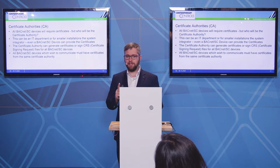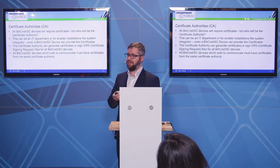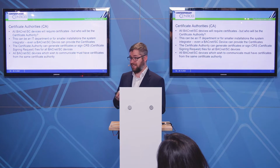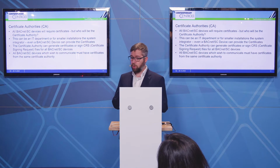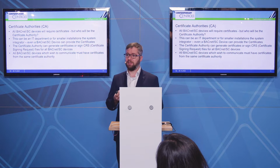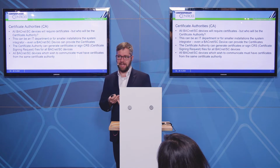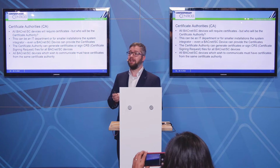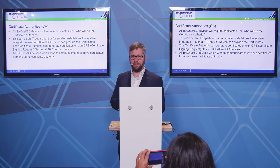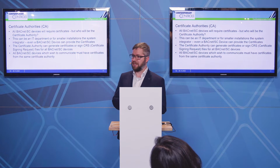Let me just mention real quick, encryption of course needs a certificate authority. This might be the IT department of a building owner, or we are working on providing devices as well that might be able to provide the actual certificates, calculate them. It needs a lot of calculation power. I'm not going to bore you about that, but there will be ways to give a certificate authority in a smaller network or in a bigger network.